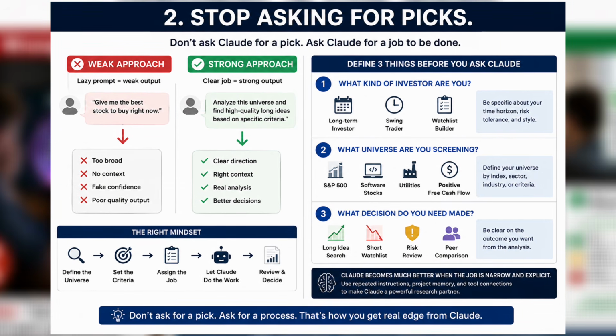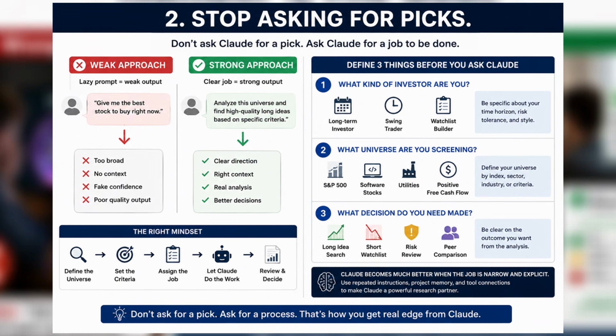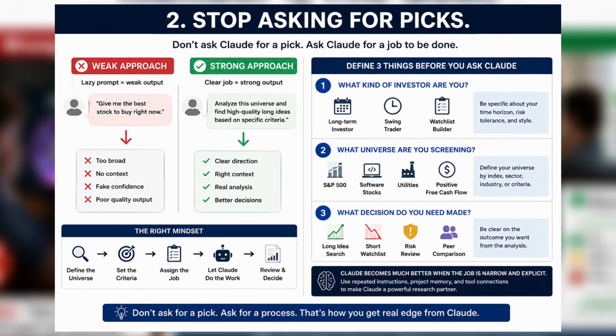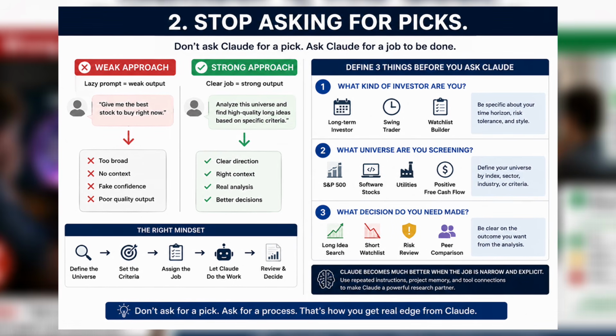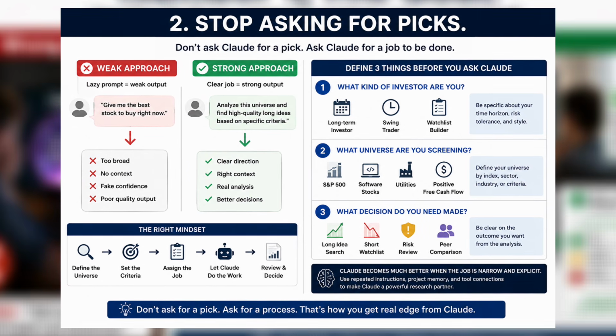Number 2, stop asking for picks. The fastest way to get weak output is to open Claude and ask something lazy like "Give me the best stock to buy right now." That creates a fake shortcut, and fake shortcuts create fake confidence. A real analyst starts with a universe, a time horizon, and a reason for looking. So before you ask Claude anything, define 3 things clearly.